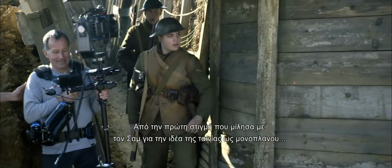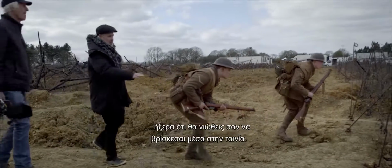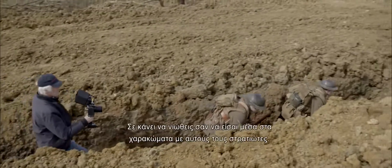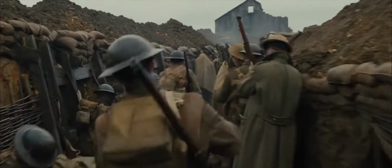From the first moment I talked to Sam about the idea of it as a one-shot movie, I knew it was going to be really immersive. It's meant to make you feel that you are in the trenches with these characters.